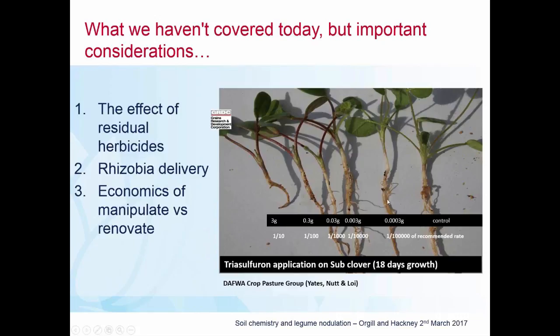So you can see here, even at 1/100,000th of the recommended rate, the root system still looks pretty healthy, above ground still looks pretty healthy, but you've got no nodules, and as you go further to the left, the situation just gets worse. So we did encounter this, and what you tend to see is you get these glassy roots, with an absence of root hairs. Where you do have root hairs, it can look a lot like aluminium toxicity, so they're short and thick and they don't tend to hold soil very well. So it's really something that we need to be aware of, and clopyralid, which is the active ingredient in Lontrel, is also quite serious in terms of its effect on nodulation as well.